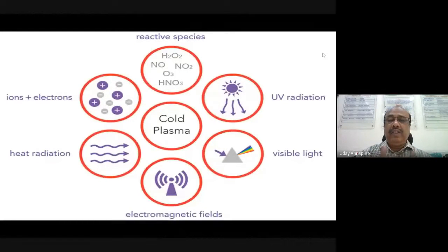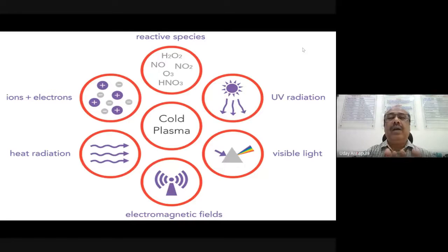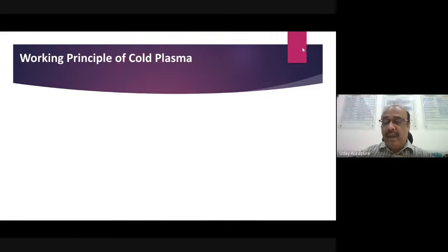So in short, if you can see, I have tried to make it in a picture form where the cold plasma will give you H2O2, nitrogen, oxygen, hydrogen ions. It is also giving the ions and electrons. It also develops some heat radiation and visible light. It also develops UV radiation during the plasma processing.